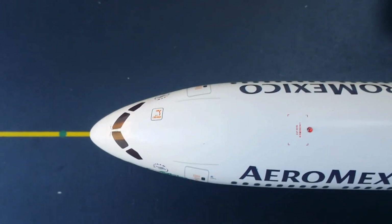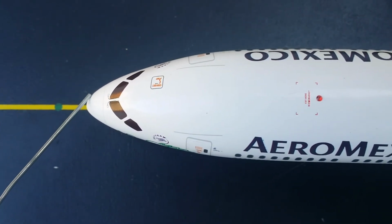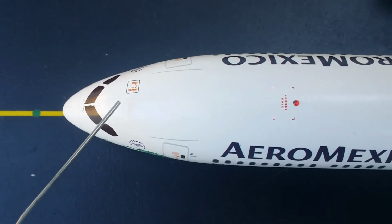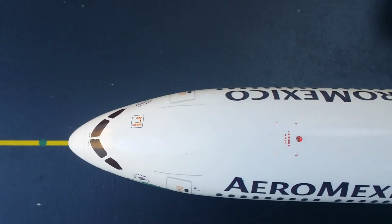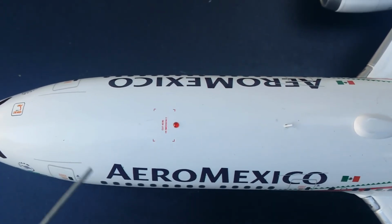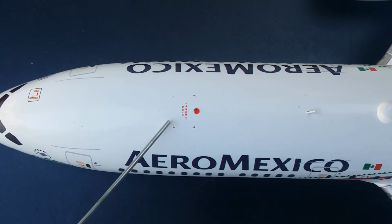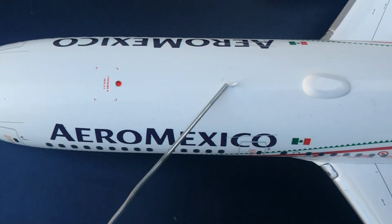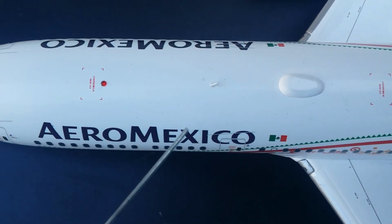Alright, let's start at the bird's eye view of this aircraft. We see the nose cone, the windshield wipers, the cockpit window, the pod escape hatch door. You see the SkyTeam logo on both sides of the aircraft. You see the Aeromexico titles on both sides of the aircraft. You see the emergency escape hatch door there, the anti-collision beacon light, high frequency antenna. You see the Mexican flag decal on both sides.